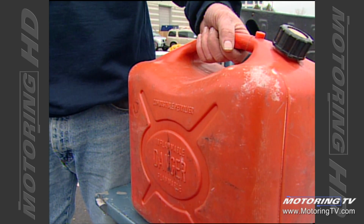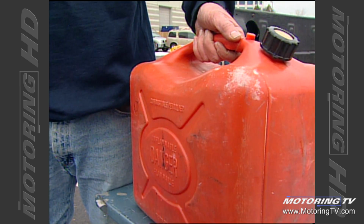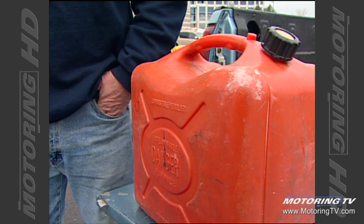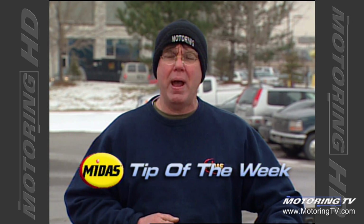But where it comes into play is with your small engines. For example, if you go to your garage or garden shed and get out a jerry can that's got gas in it that you put in your lawnmower or rotor tiller in June, July, or August, and try and use it in your snowblower in December or January, you may not even get the thing started, and you may go looking for a problem that really isn't there. If you want it to fire up in the wintertime, make sure you buy the gas in the wintertime as well. That's your Midas tip of the week.